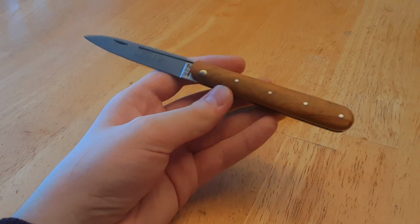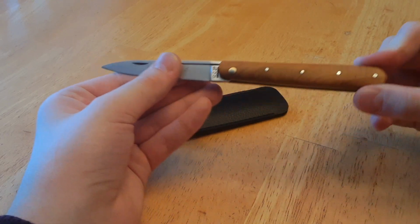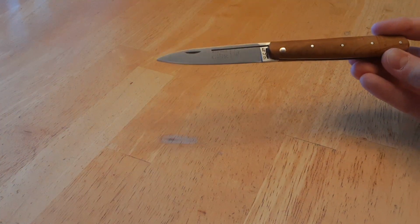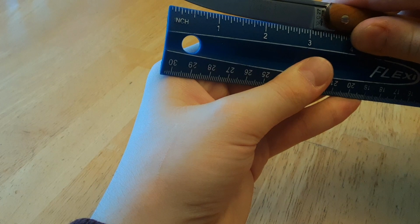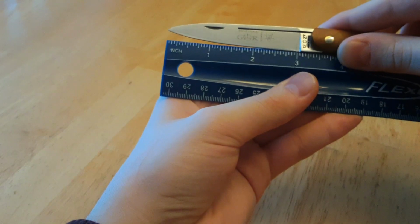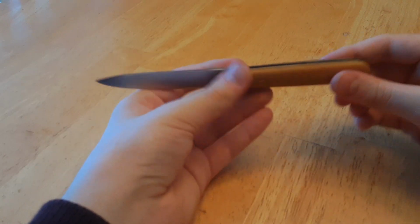Now, the Rouennais, aside from having an odd name, the cow's tail, is, I believe, again, legal in most places except the UK. I say this because the blade length is a 3.5-inch blade with just a little over 3 inches on the cutting edge. So not a UK legal carry, which is unfortunate as this is a very pretty knife.